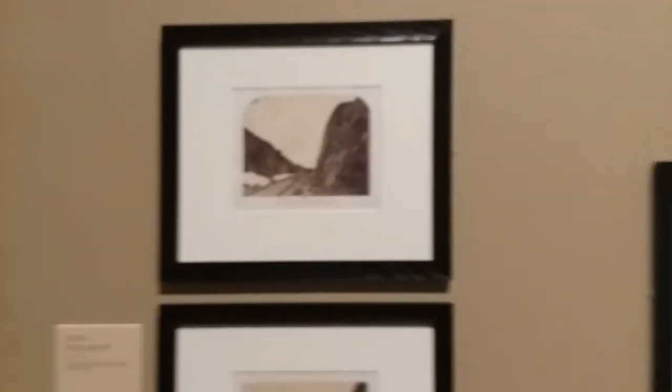So we made it. I don't want to get out my video camera, but wowzers, this is awesome. These are old stereographs here. Wowzers.